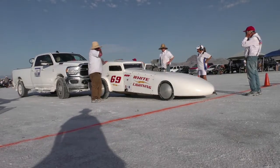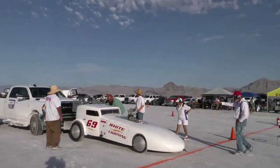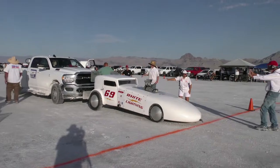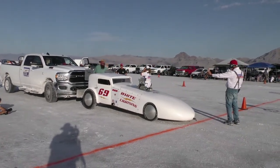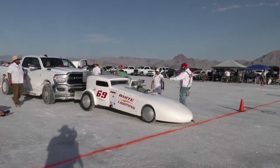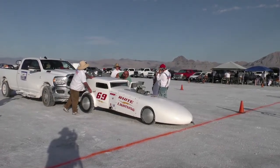But you can tell in the driver's meeting, even last year, remember last year VP Racing was trying to back out, or no, I shouldn't say back out, but leave early. And he was really, really passionate about trying to make sure there was still fuel on the salt. And of course, this year he was definitely emotional about wanting to make sure everyone had a good event this year. And so far, this is day 4, and the event's going great.